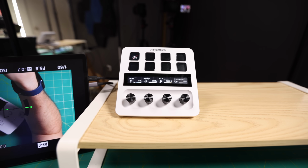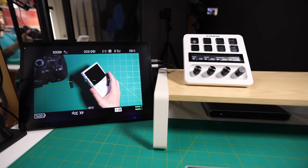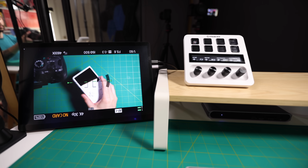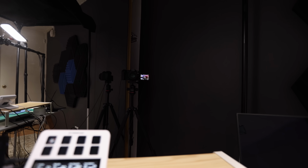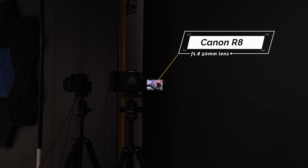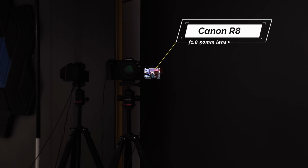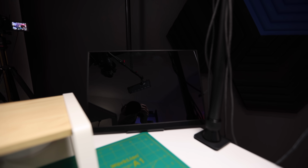Now on the left side of the desk, you can see this monitor. This is hooked up to my top-down camera, so this allows me to look at my footage without having to look up. And then of course, as part of my multicam setup, I have another camera here in the back. This is another Canon R8, so the same one that I'm using to talk to you right now. And like I talked about before, I found it a lot more helpful to have multiple cameras in cheap lenses like this one.